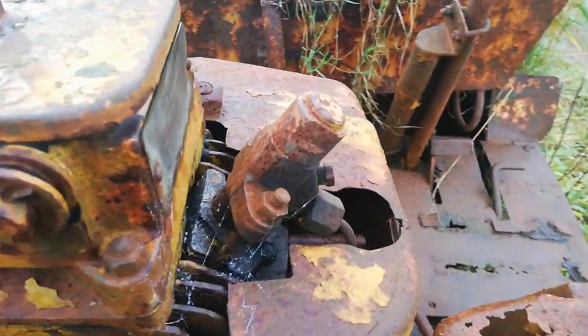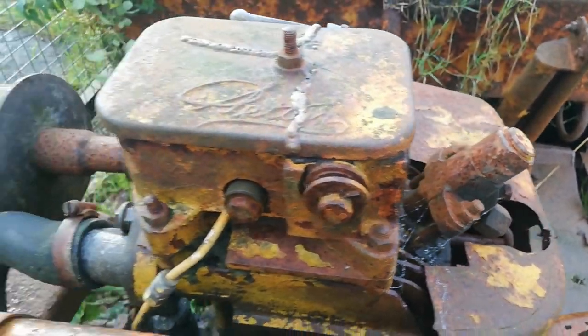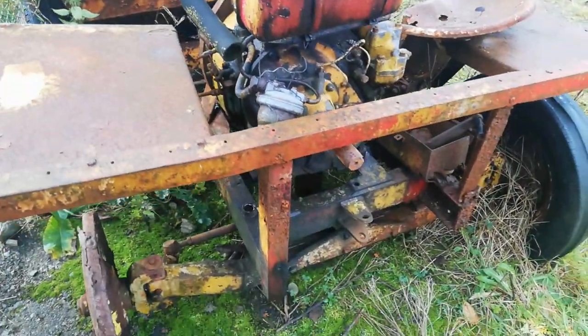There's no injector return line. Nothing ever comes out of it. There's probably no nozzle on the injector. It just dumps the diesel straight in. Crank start. No electrics.